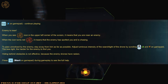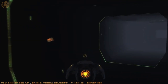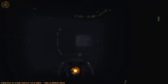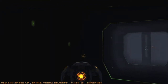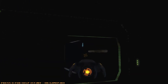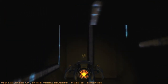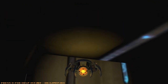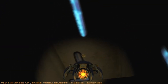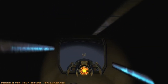And enemies have radar, so hey, you can't just hide behind columns. You need to actually keep your distance and be careful. From what I've seen, if an enemy does spot you, you're basically screwed. Like, they don't have eyes, they just have a detection radius, and you need to be careful about that. And now since we passed the enemy, I can safely turn my flashlight back on. This game is disorienting at times, but I think that it's deliberately so, and I kind of like it.